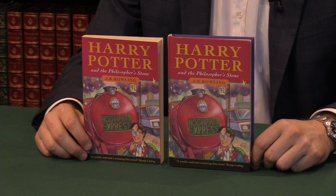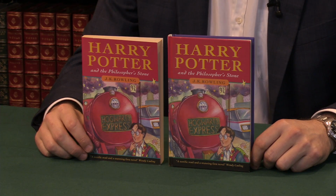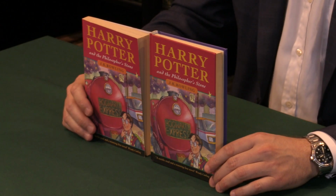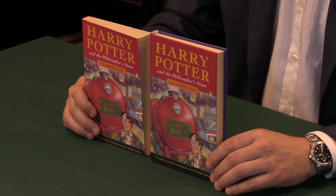This is the first edition of J.K. Rowling's Harry Potter and the Philosopher's Stone. My name is Pom Harrington and I'm the owner of Peter Harrington Books. So what I'd like to talk to you about today is what really is the true first edition of the Philosopher's Stone. There's a lot of confusion online about such things, but I'm fortunate enough today to be able to show you both variants of the first edition, and these are both true first editions.